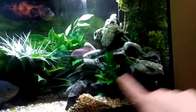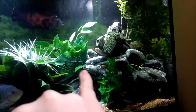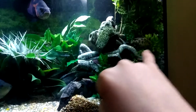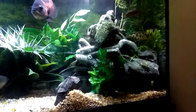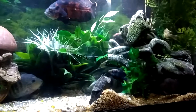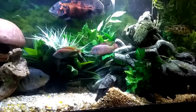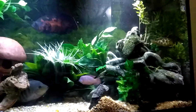There is a ton of hiding spots in this decoration here, and they all, like you can see right there, there's a fish hiding. There's another one. There's the female Venustus, and they seem to be getting along, and there is little babies swimming around. So I mean, there is room here for them to breed. If something grows up, I'll let you guys know. But I'm not planning on separating these guys into separate tanks for breeding purposes. But it is an option one day.